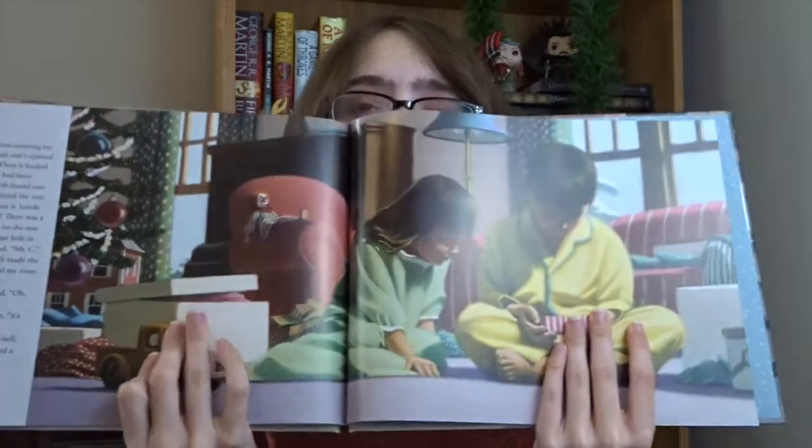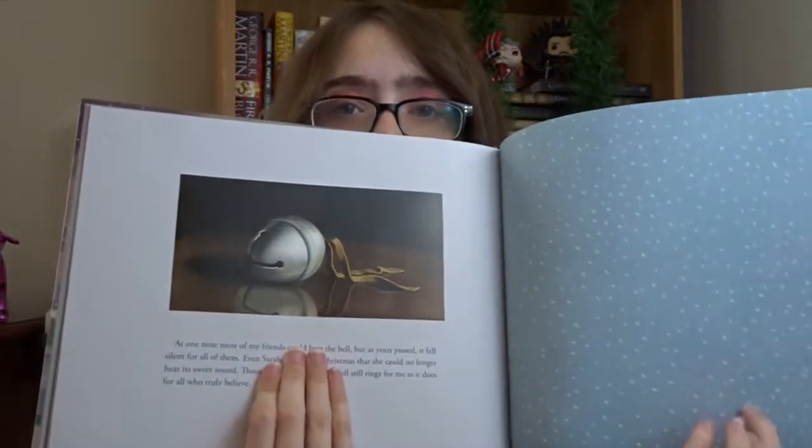But my mother said, "Oh, that's too bad." "Yes," said my father, "it's broken." When I had shaken the bell, my parents had not heard a sound. At one time, most of my friends could hear the bell, but as years passed, it fell silent for all of them. Even Sarah found one Christmas that she could no longer hear its sweet sound. Though I've grown old, the bell still rings for me as it does for all who truly believe.